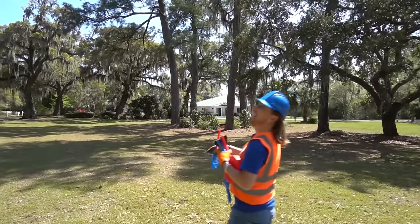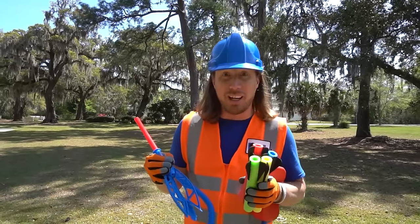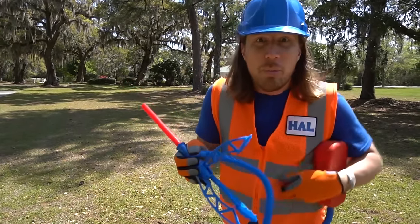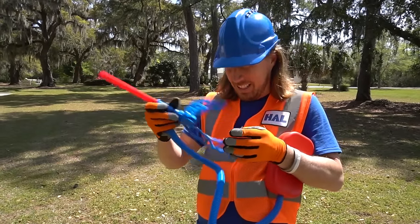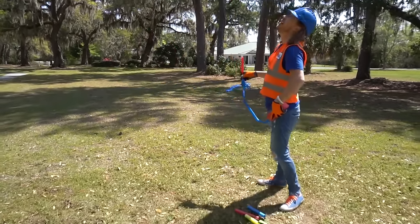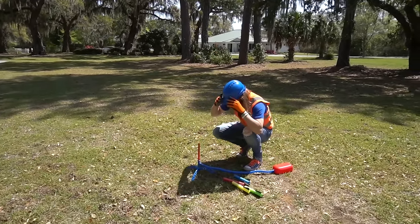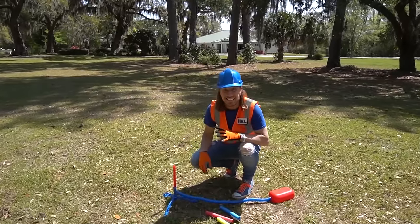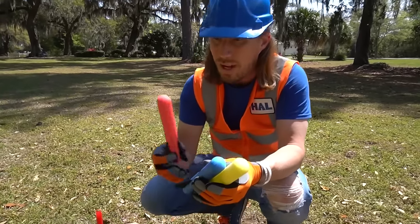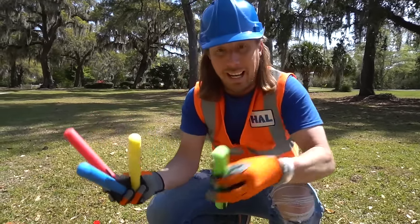Wow. This looks like the perfect spot to test out the rocket launcher with these awesome rockets. Let's drop those down there. Let's open up the legs. We got one, we got two, and three. We gotta set it up really nice and steady there, just like that. Now let's test out these rockets. We've got four different ones. We got a red one, a blue one, a yellow one, and a green one.